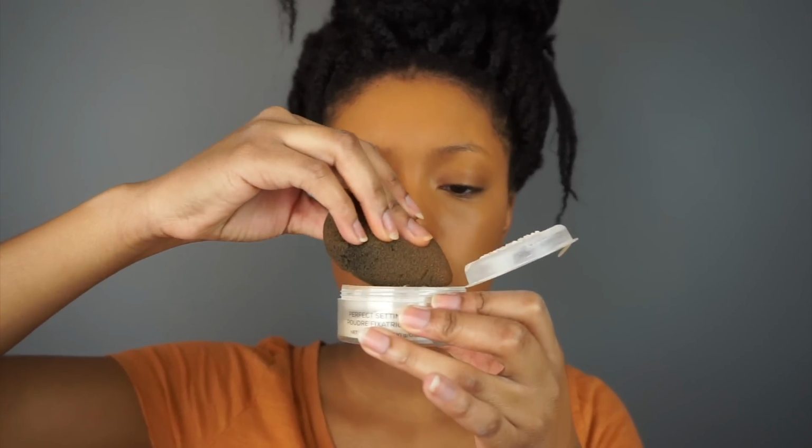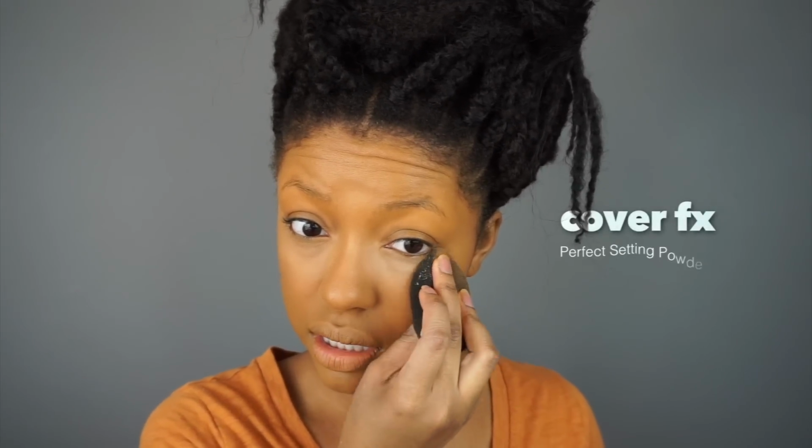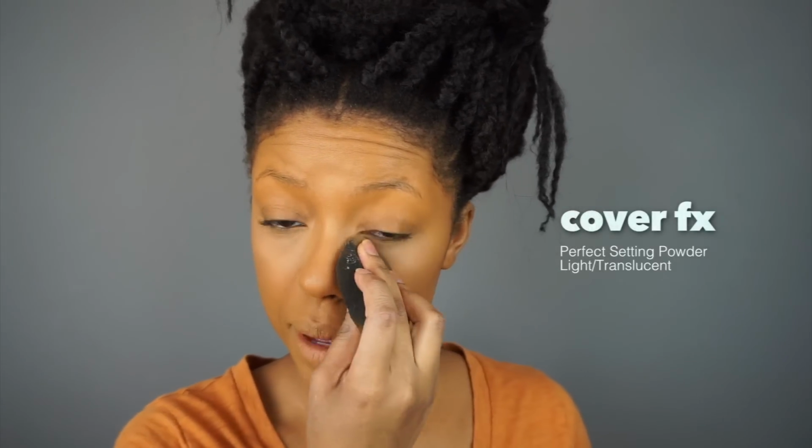All right, and then I go in with my CoverFX Perfect Setting Powder, and I just go in with my beauty blender, and then I look up, like this, so I don't set the creases. Sometimes I apply a bit too much, but my goal is to apply enough to just be able to press it into my skin and not have to dust away any powder. But sometimes I end up having to dust it away because I get too much of the powder to set.